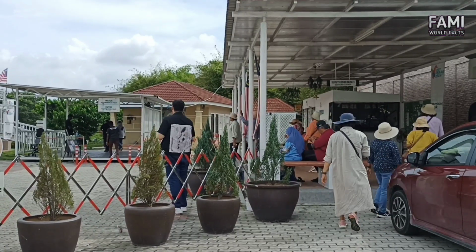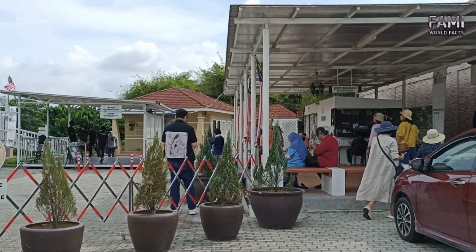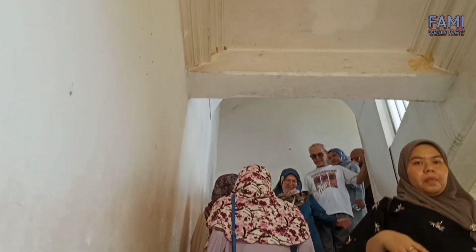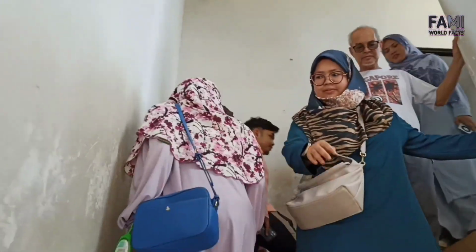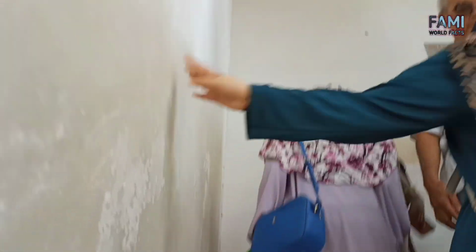The ticket price is 5 ringgit for Malaysians and 10 ringgit for foreigners. The mansion is only accessible by stairs and might cause mobility issues, as the delivery of the lift is already 1 century late.